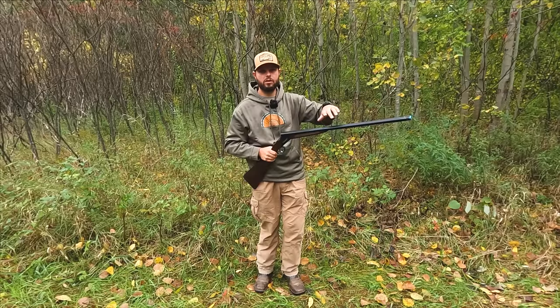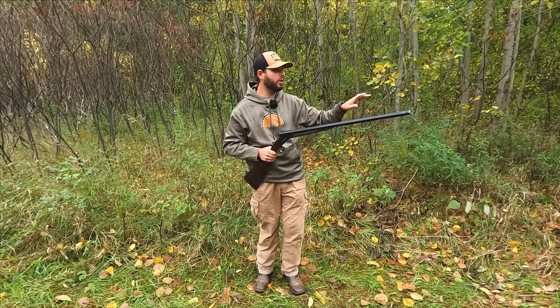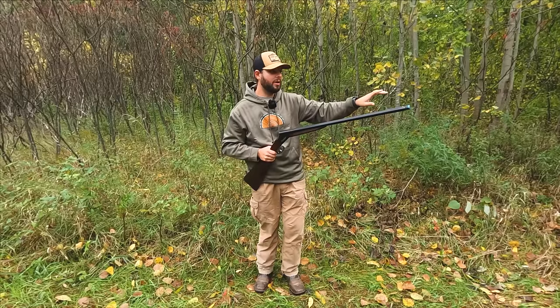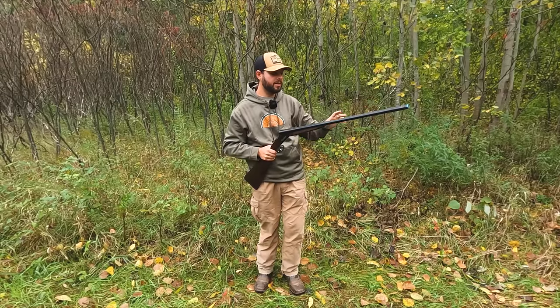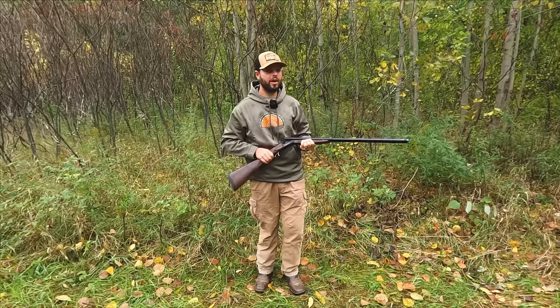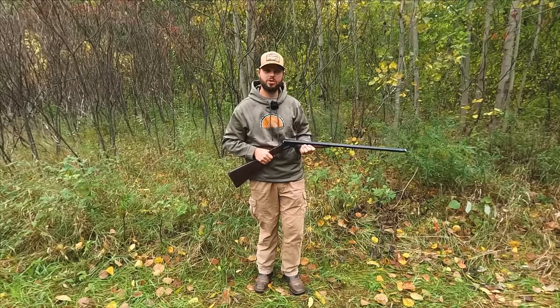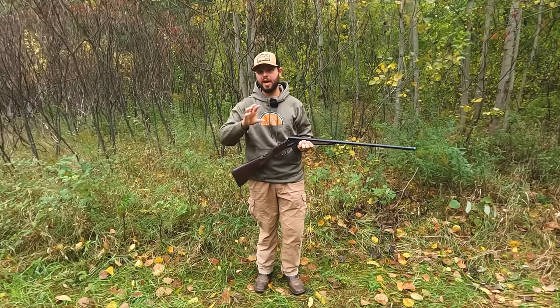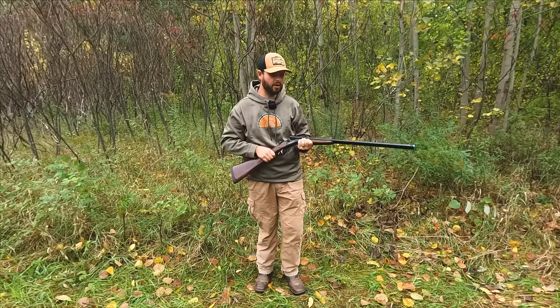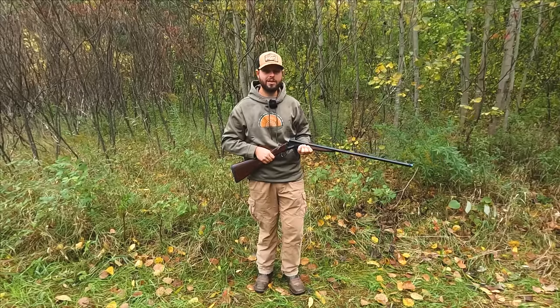So if I miss close on the first shot, I have time to get back on the bird because I can still see it for a fair amount of distance and then get lined up nicely and give it a good poke with a modified choke. So when the leaves start falling down, I will switch over to a modified choke in the second barrel. But for right now, I'm just trying to keep my spread as open as possible because it doesn't take much to take a ruffed grouse or a woodcock down. If you get a BB or two in them, you're probably gonna take the bird down.